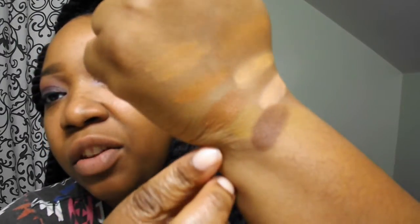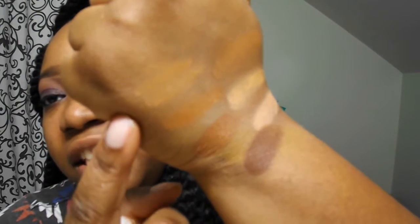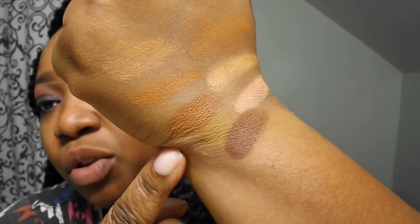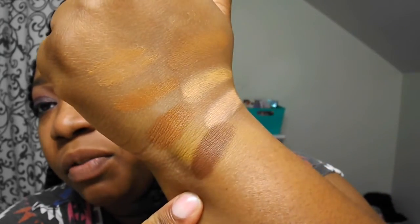So those are the 3 shades. These are the 4 MAC shades. So this is NC45, NC50, NW45, and NW55. And the thing that I do like about this palette is I can contour, correct, and highlight all in the same palette. Unless you are my complexion or lighter, you will not be able to do all 3 just using this palette.